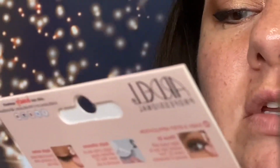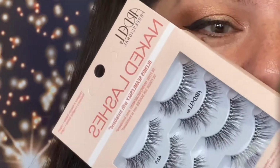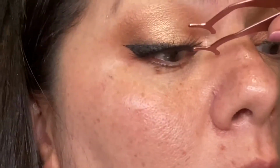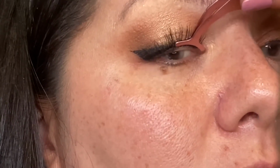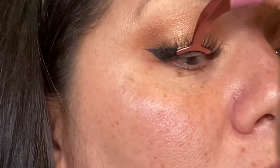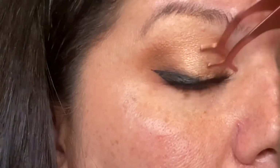Okay, so we're going to try the new Ardell Naked Lashes. You can see they look more natural, but they have a little bit of pop to them. I haven't cut it because it looks like it will fit. Mascara. Put it on my lashes and then I'm going to push them together. When you push your lashes and the fake lashes together, they look more natural because you don't have a gap between your lash and the fake lash. See? They were hanging down in the corner right here. And by doing that, they kind of glue together.